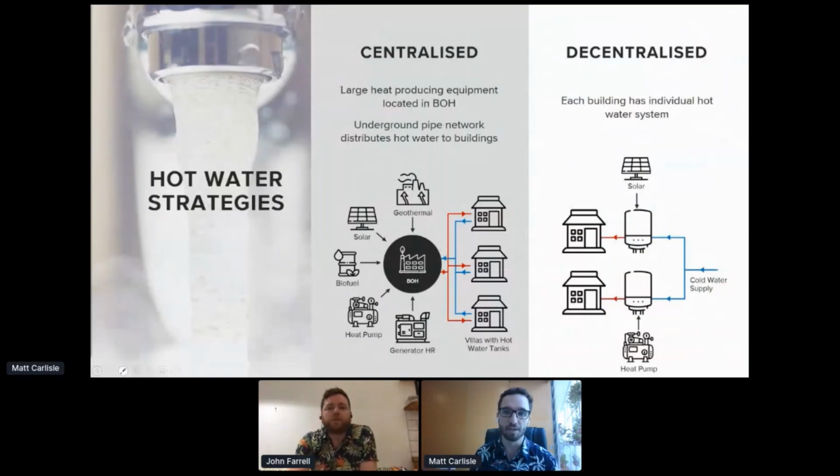Because the equipment is centralized, it's typically a larger range of energy inputs that can go into the system. So we're talking from traditional fossil fuels or electrical input through to sort of more renewable or lower carbon, such as generator heat recovery or geothermal, for example.